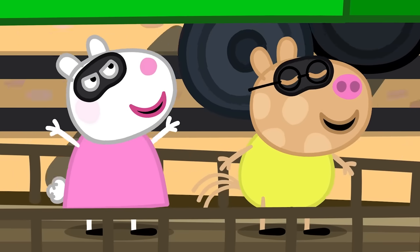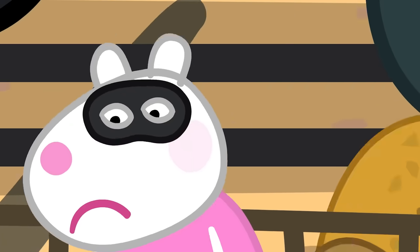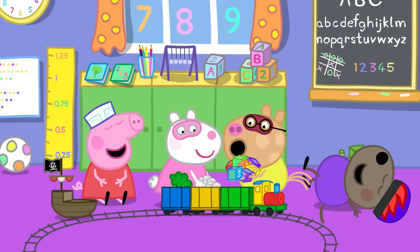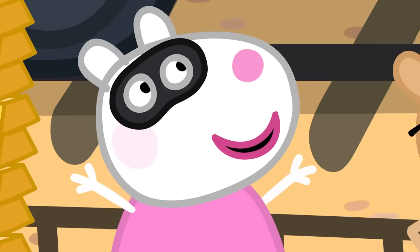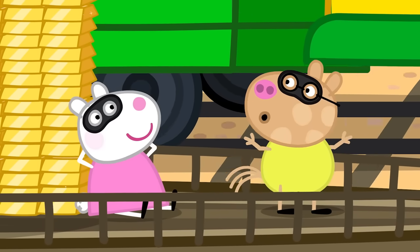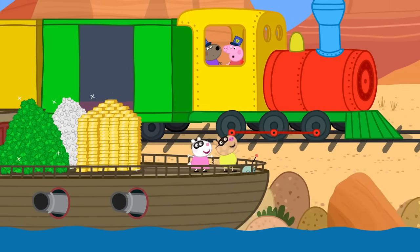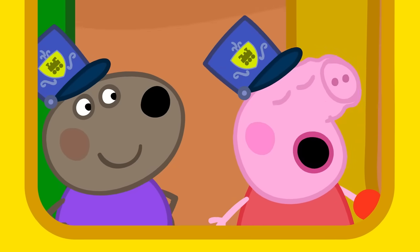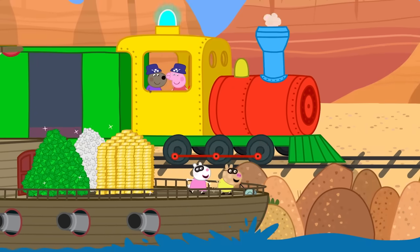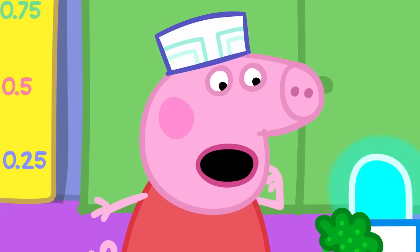Can we have all your treasure, please? No! Oh! Okay. You're supposed to steal the treasure, Susie. We have stolen all the treasure! Hooray! What do we do now? You escape. Oh, yes! Yee-haw! Yay! Come back, you naughty robbers! Now Peppa and Danny are pretending to be police officers. They're going to catch the robbers. Oh. Yay! You caught us! No, we didn't. Because, Ha!